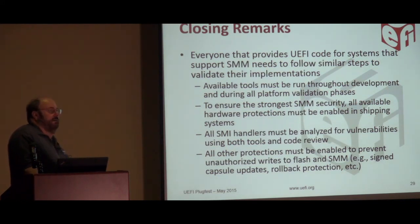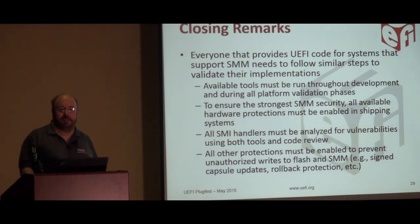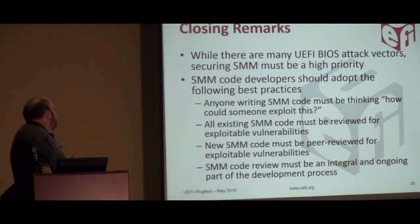And this doesn't close the door on all the traditional things about unauthorized writes to flash, capsule updates, roll back to previous version protection, those kinds of things. All those things, those also can compromise your SMM code. So you have to watch all those other things as well. We're just talking about a particular set of them here. And there are many attack vectors.